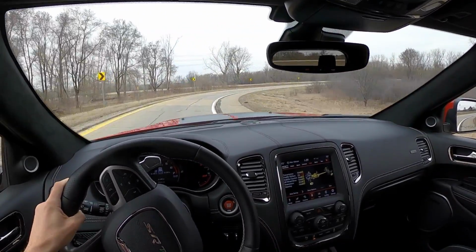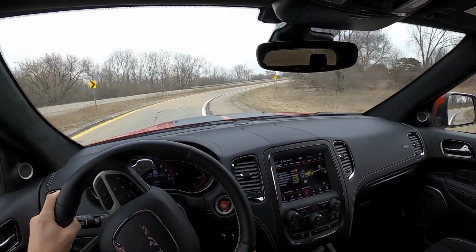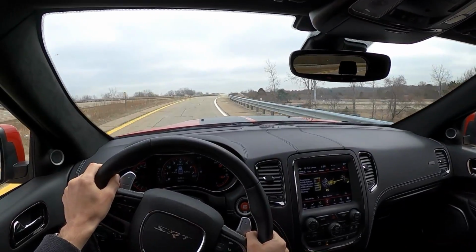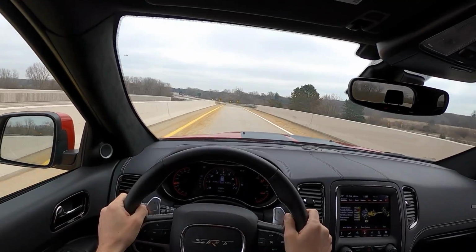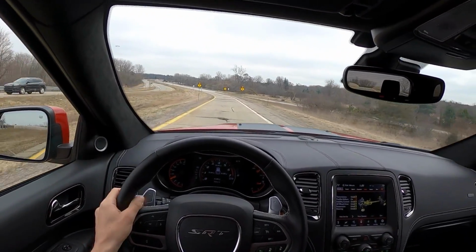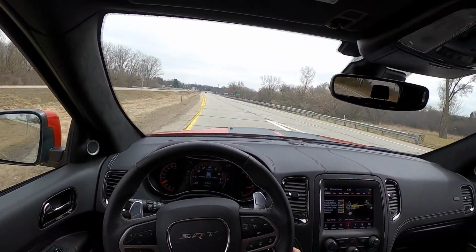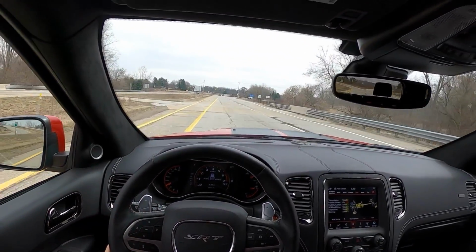Very little body roll. It transitions beautifully on turn-in. And those shifts are just so satisfying. At speed over bumps too, like that's something you don't feel in a lot of performance vehicles, is just the composure and the solidity over rough pavement under hard cornering. It nails that perfectly. It's pretty amazing.